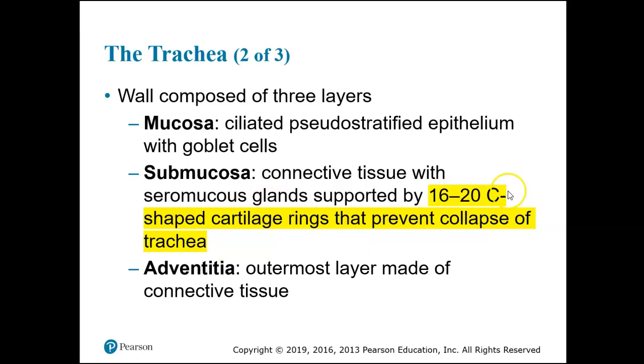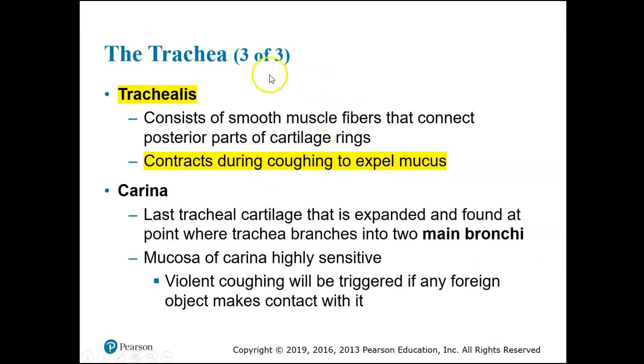They're C-shaped because there's a little opening that allows for when the esophagus expands when you swallow food, which is behind, or posterior to, the trachea. So those cartilage rings are not completely closed into an O shape, to allow for you to swallow food. Now, let's move on. I do also want you to know the trachealis muscle contracts when you cough to help you expel mucus.